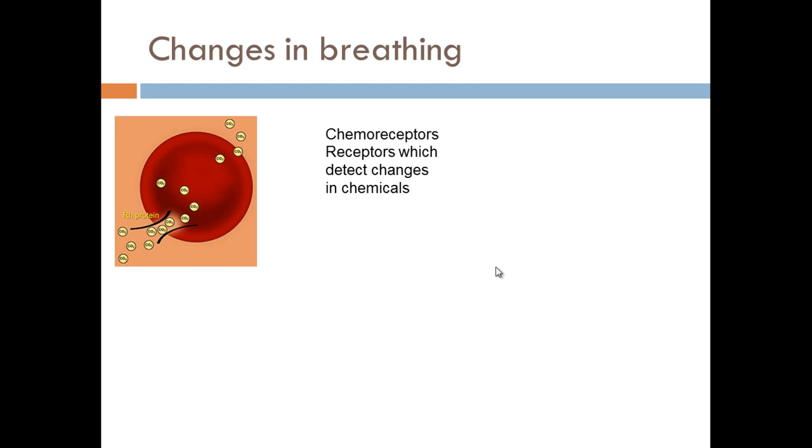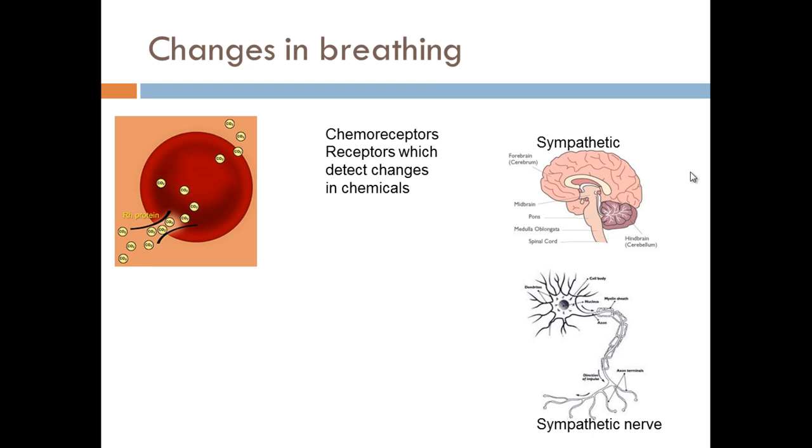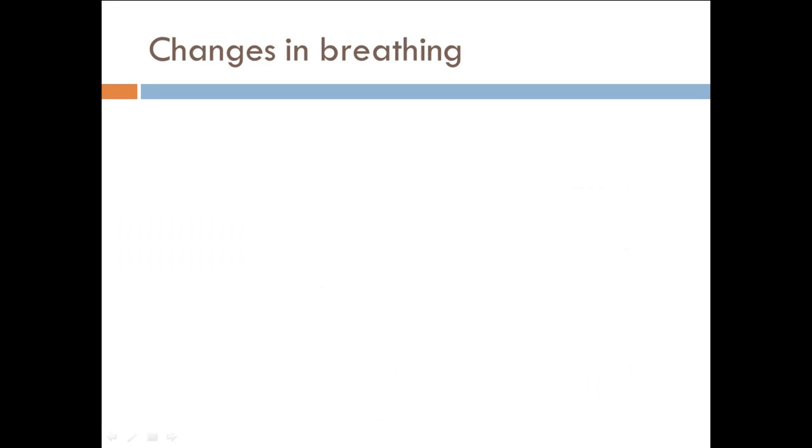The chemoreceptors then send a message to a specific centre of the brain called the Medulla Oblongata, which is this section within the brain. And it's to the sympathetic sector, and by sympathetic, that's the speed up section. The slow down section is called parasympathetic. That then relays a message down a sympathetic nerve, which takes it to the muscles that control breathing, so the diaphragm and the ribs, which gets them to contract more frequently, and so you end up breathing quicker.